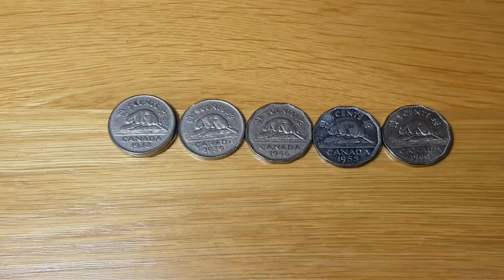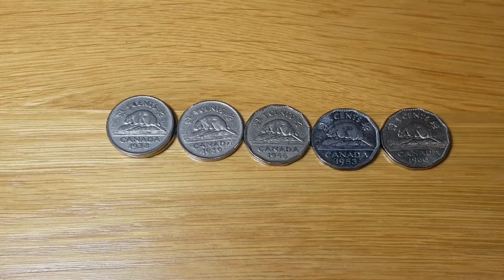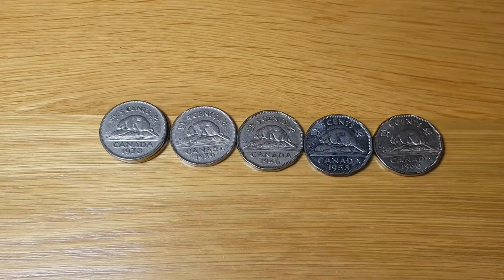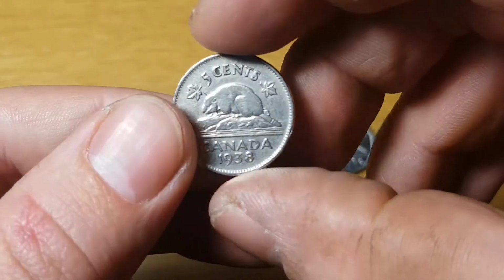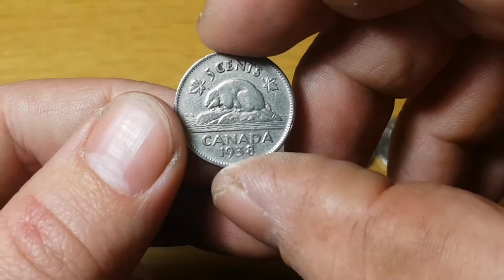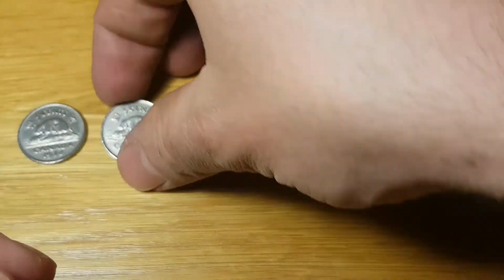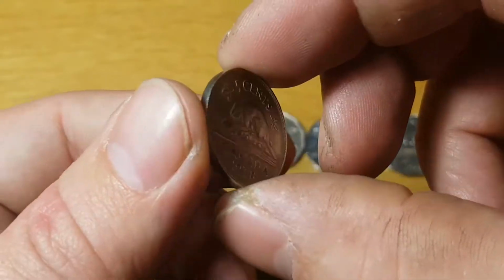Roll 38, and this has to be by far the best roll of the 2 boxes so far, and the best roll I've had in a long time. I can't believe it, but we got 2 1938s. Beautiful. Here's another one. King George VI.